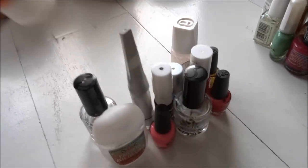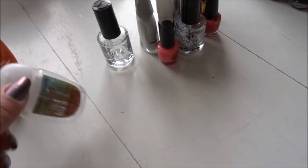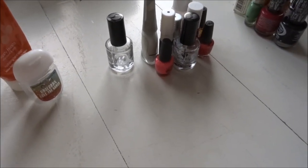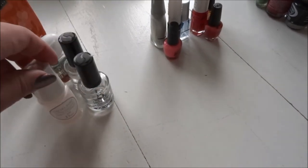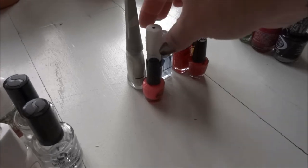I used up one hand cream. One hand sanitizer. But I do have more hand sanitizers, just that they were in bigger bottles. One Sesh Restore. One Sesh Top Coat. The base coat is from Dior. It's the Dior Lisse. Then we have some small ones.